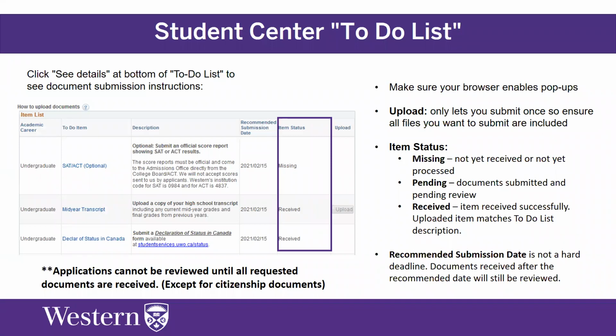In terms of the upload feature, the upload only allows you to submit something once. So it's important to upload all files at the same time. So if you need to combine them into a document, for example, in order to upload that file.